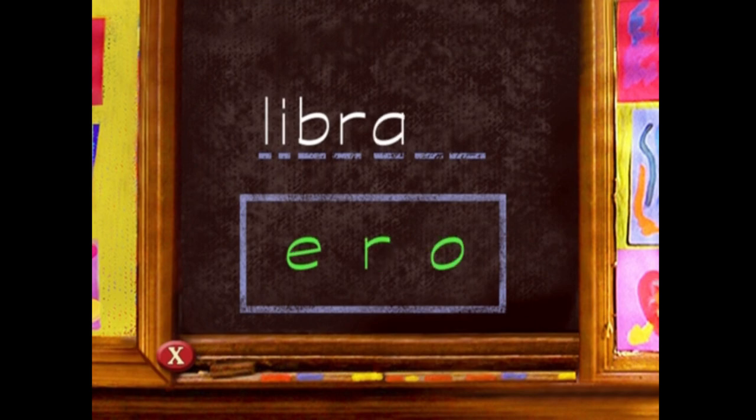Spell library. K. That's not it. Try sounding it out. Spell library. A. Not quite. Try again. Library. B. Try again. A vowel comes next. Library. D. Oops. Sound it out. Library. E. Not quite. Try sounding it out. Library. B. Not quite. Try another letter. Library. E. Not quite. Try again. Library. E. That's not it. Try again. Library. R. Not quite. The next letter is a vowel. Library. E.